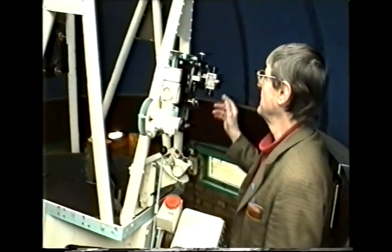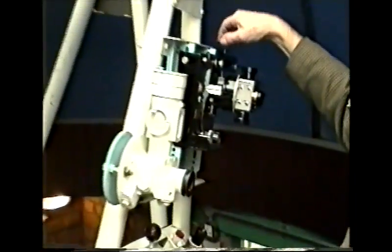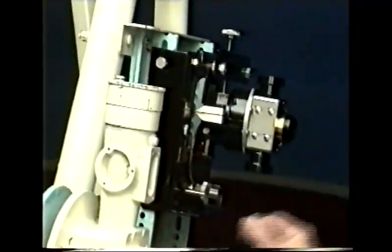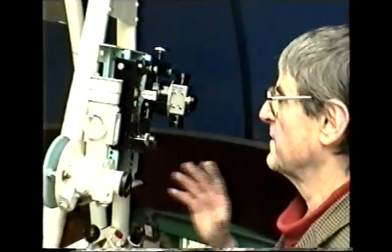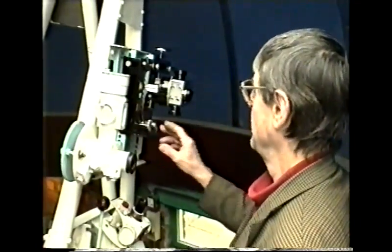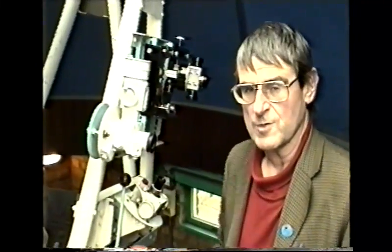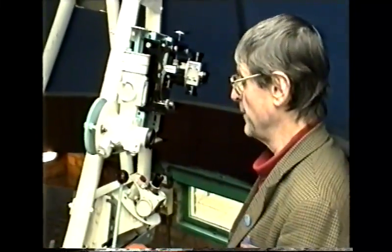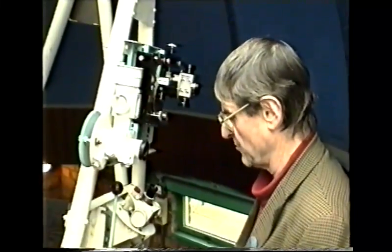The mounting here is designed so that the eyepiece can be moved on an X and Y axis, so that we can select another star in the field and lock the telescope on it. Now, this telescope has been used for visual work up till now, but eventually we'll be using it for photography and for photoelectric photometry. This was added this year to upgrade the telescope so it can be used for photoelectric photometry.